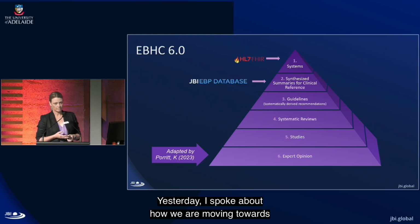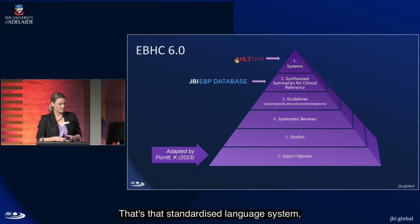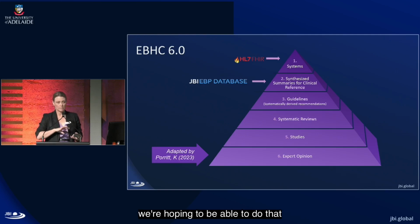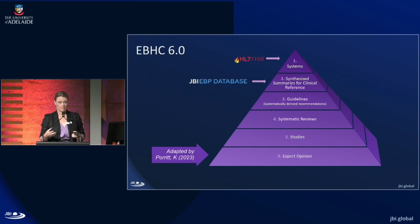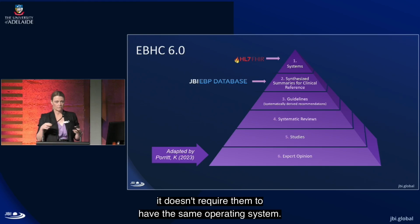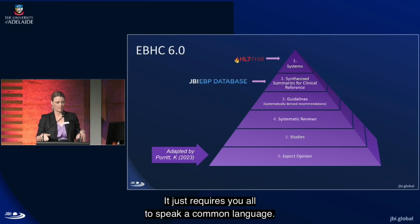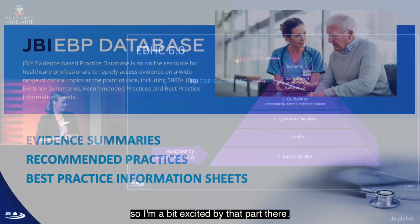Yesterday I spoke about how we are moving towards aligning our software to FHIR, that standardised language system. We're hoping to do that so that we are speaking the same language to all systems out there. It's really clear on how you can integrate different data, different healthcare information into systems. So basically FHIR doesn't require everyone to have the same operating system, it just requires you all to speak a common language. And that's where we're heading, so I'm a bit excited by that.